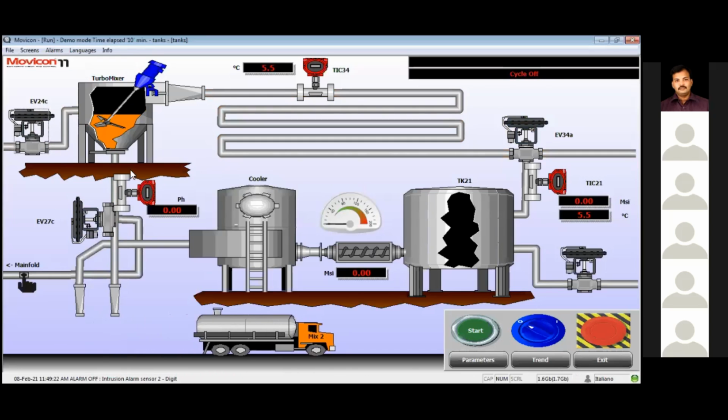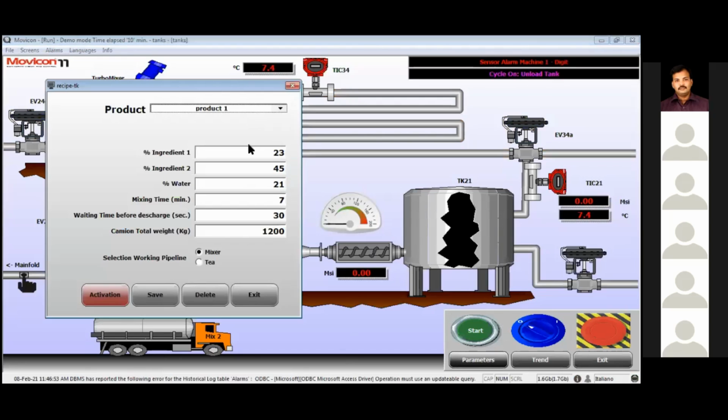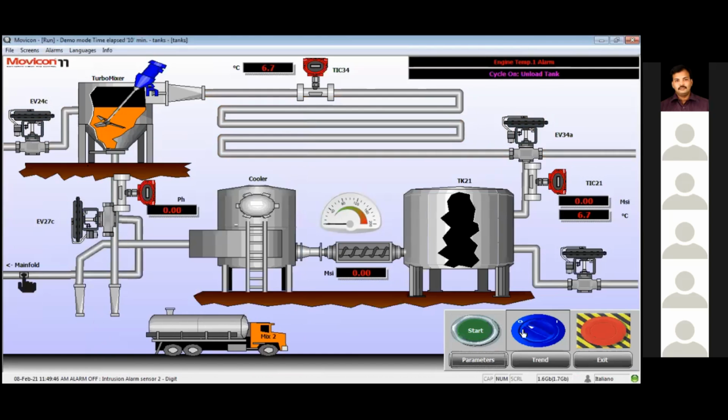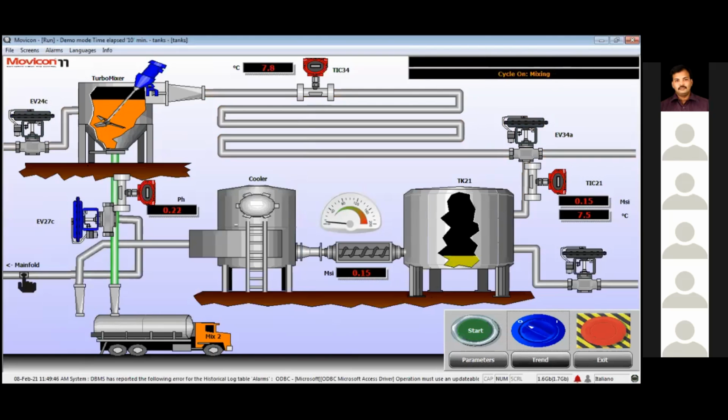Like this, we can set different parameters for the different ingredients of the product, and you can give activation for the particular product. The parameters will be set in one single stroke. So like that, there are enormous features in SCADA.